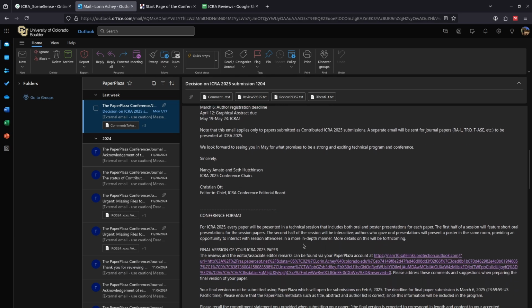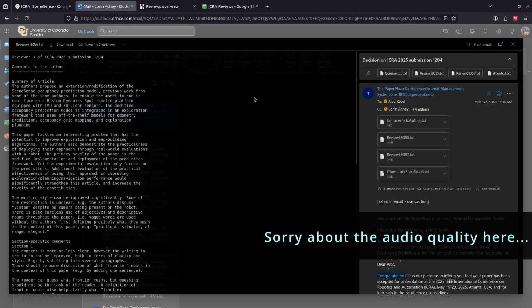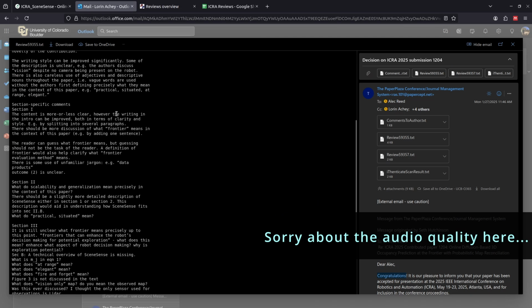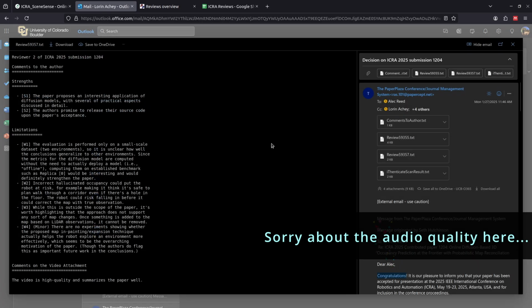In this email, there will also be a link to PaperPlaza where you will be submitting your final version of your ICRA paper. You can actually see the reviews are attached to this email. So if you pull up the text file that's attached to your email, it'll have the whole review. I'll show you the other one as well here. But then I'll also show you how to access these on PaperPlaza, which is where you would submit the paper in the first place.